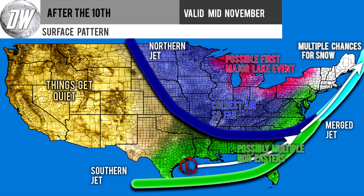Again, these things are a little bit far out, so your accuracy here is looking at 60-70%, so there is that slim chance that this doesn't pan out, but usually in my videos where I've called things this far out, it's really verified quite well, so you can expect moderate confidence with this. Moderate confidence would be the right term here.